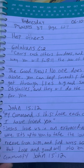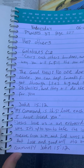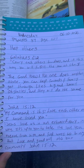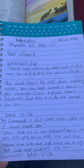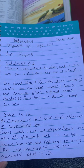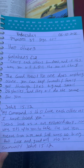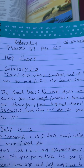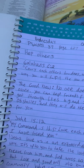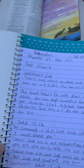All right. So, John 15:12. My command is this: love each other as I have loved you. Jesus loves us in an extraordinary, incredible way. It's up to you to take the love you receive from him and find ways to bring that love and goodwill into your community. So it's pretty much saying love your neighbor as yourself, even if you don't like that person. I mean, really, is there a need to really not like somebody?